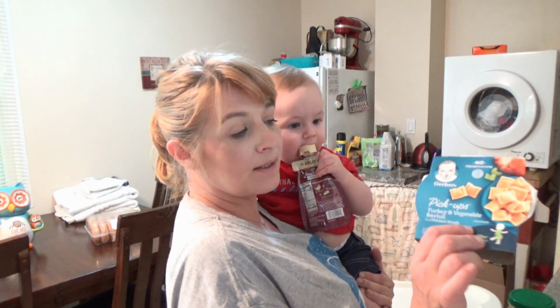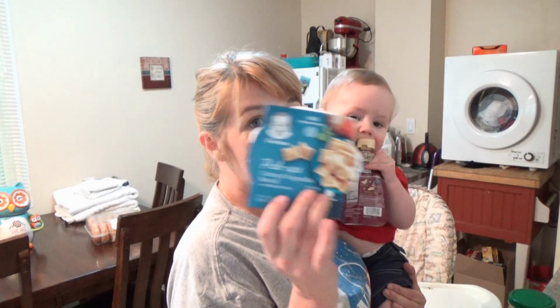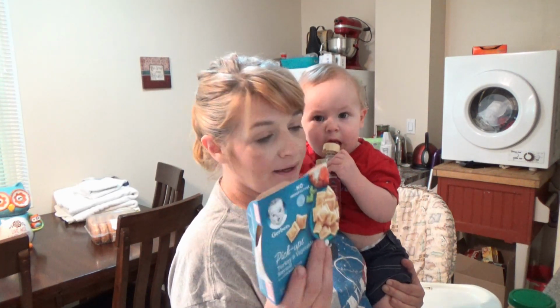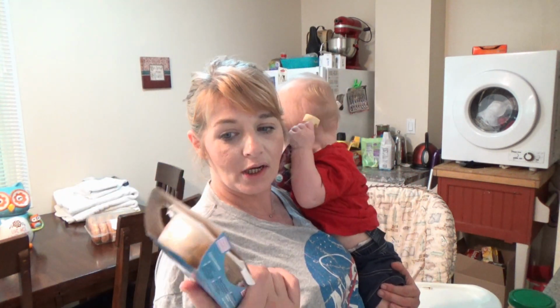Another one of his favorites are these little pickups. These are from Gerber, and this one is the turkey and vegetable. He loves these. They're the perfect size. They come in a bunch of different flavors, and he goes through like a half a package per sitting. So this will last for 2 lunches, or maybe 1 dinner and 1 lunch, whatever.